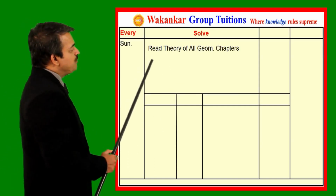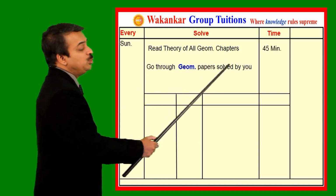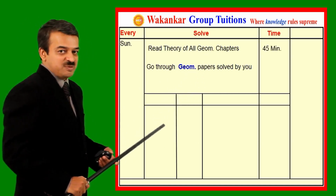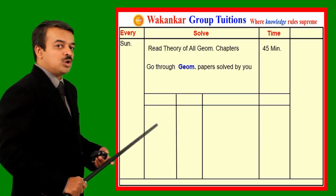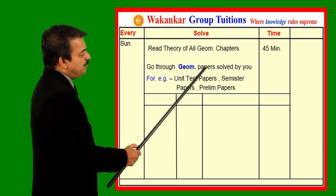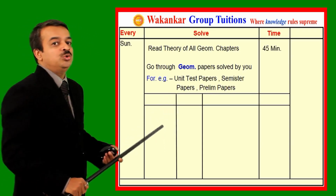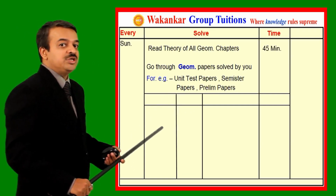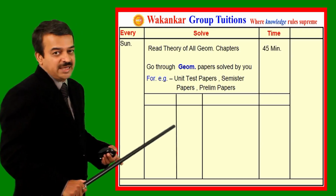Then the most important part: start reading the answer papers that you have solved throughout the year. Maybe it will be your unit test papers, semester papers, and by this time you must have also got all your prelim papers. You need to go through these papers so that you will come to know what mistakes you are commonly making. And obviously you are not supposed to repeat those mistakes in your final exam.